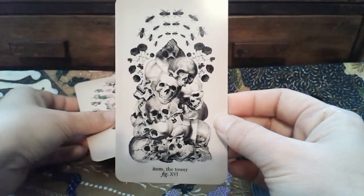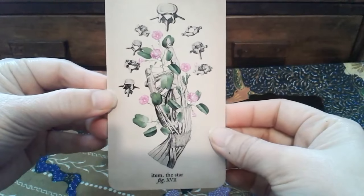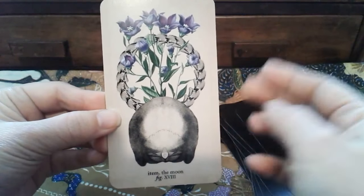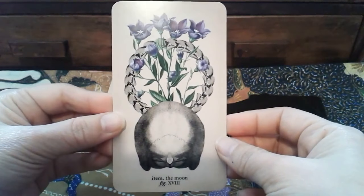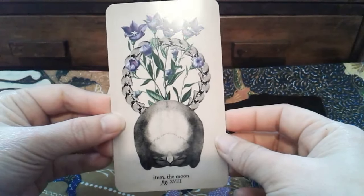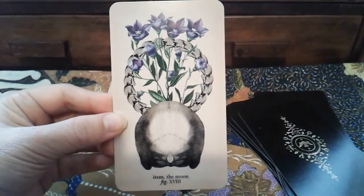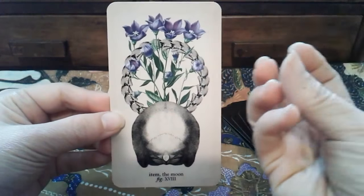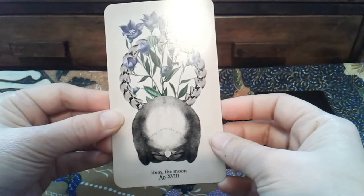Tower crumbling. The Star. As you can see, it has a lot of the feeling of the Oracle of Oddities, very much. I think her style is evolving between Antique Anatomy Tarot and the popularity of the Oracle of Oddities, because it is a lot more colorful. There's this combination of the harshness of bones with the lovely softness of plants and colors, contrasting with the black and white, and a lot of people I think quite like that.